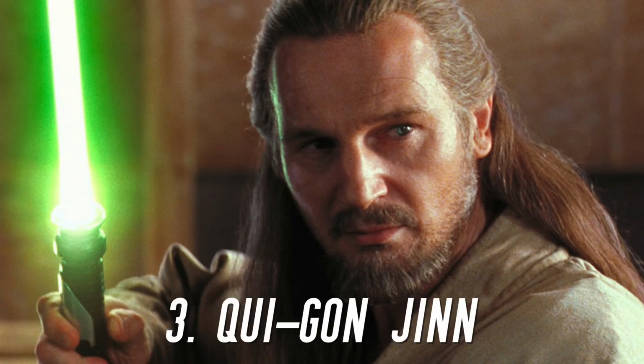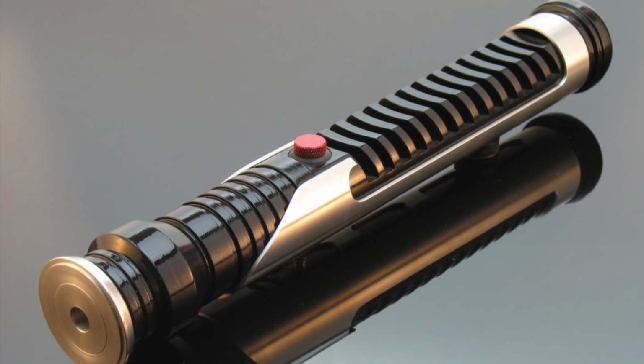All right, number 3 is another lightsaber we don't have. It's Qui-Gon Jinn's lightsaber. Qui-Gon Jinn's lightsaber is by far one of the most simple looking ones. It's very simplistic, but to me, it seems like it's the most user-friendly. You can swing that thing around.